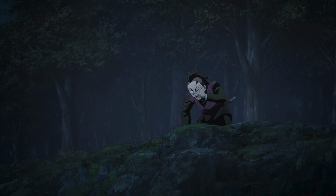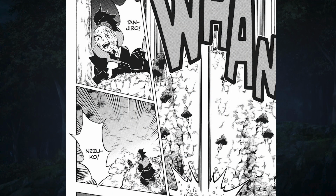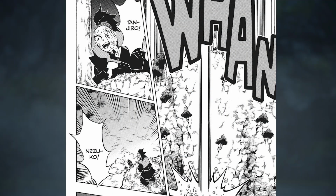We can see that Genya doesn't have his demon power anymore. Like his power just went out, so we can see it with his eyes and stuff. It's like that in the manga as well, but I'm happy that they kept this little detail here.